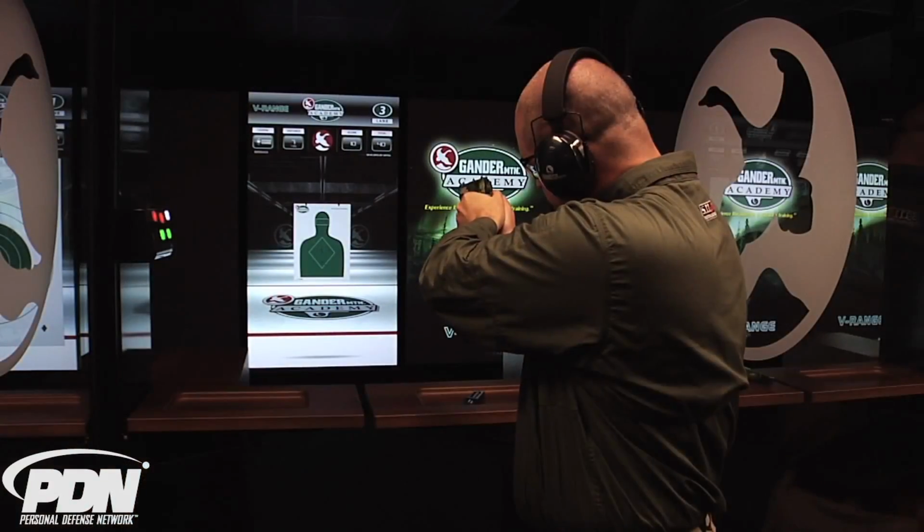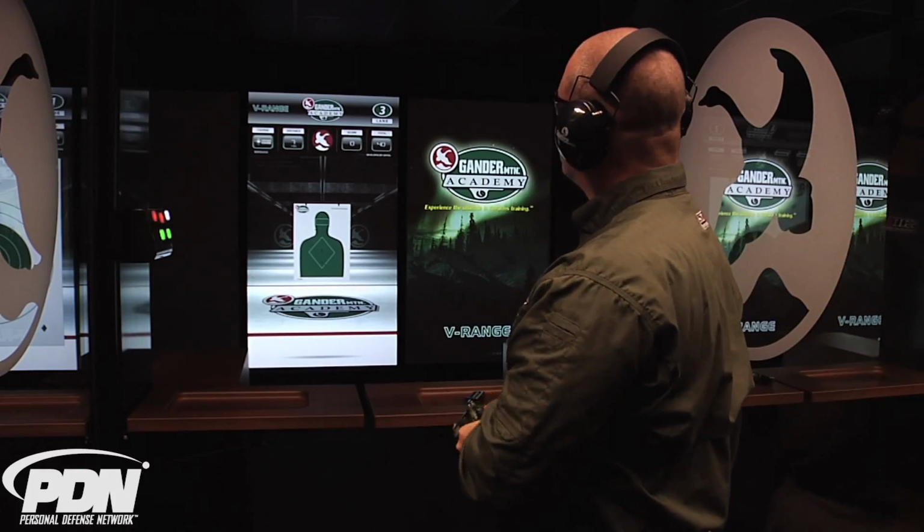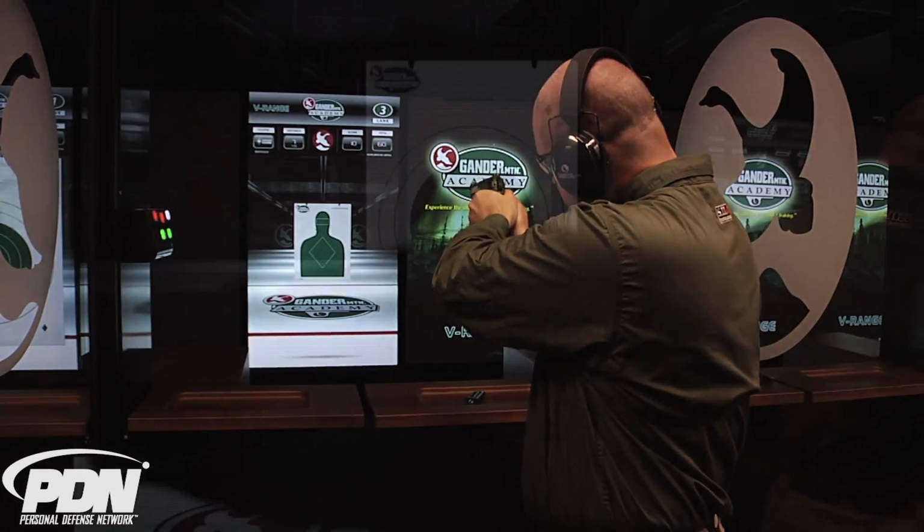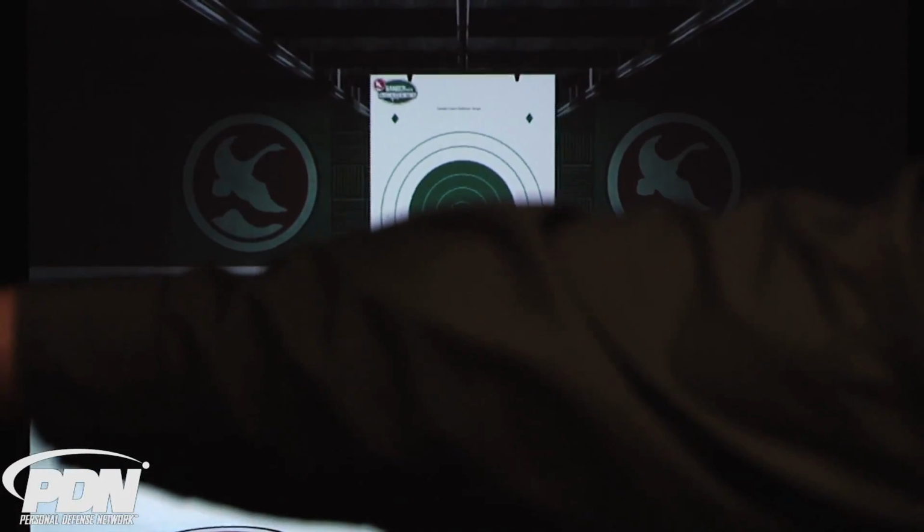Well, it was set up to mimic the live range so that once you step out of the class, you can step into a virtual range in an environment that's non-intimidating with a firearm that has no projectile, but still feels the same as it would if you took a live gun onto the live range. And you're going to experience an environment that will look and feel the same way as if you go onto the live range. Our virtual environment has been created so we can take the range out to 50 yards.